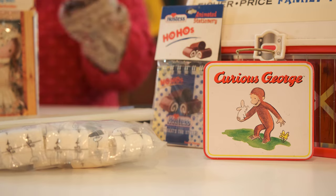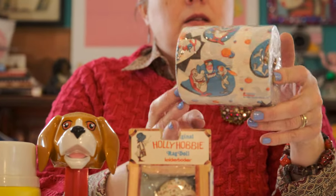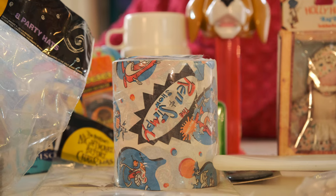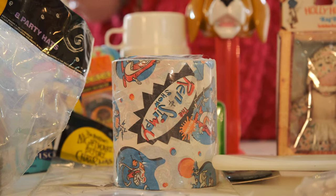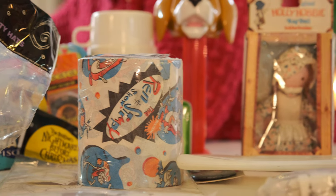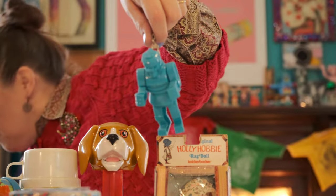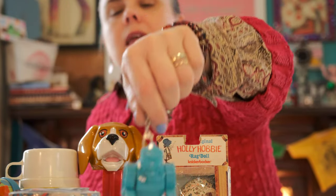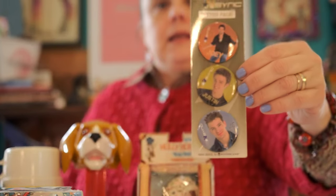Here is some Ren and Stimpy toilet paper. You never know when you gotta go. Oh, looky here, guys. Looky here. It's one of the Rock'em Sock'em robots. I was looking for the other one, but I don't see him. He looks great. Here's some more NSYNC boyfriends.